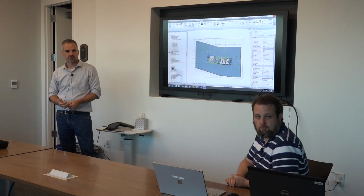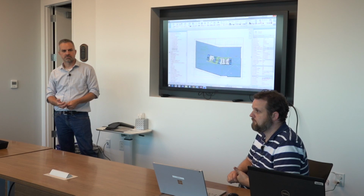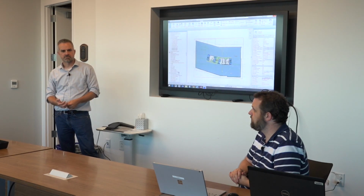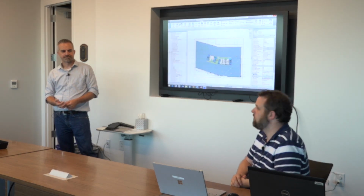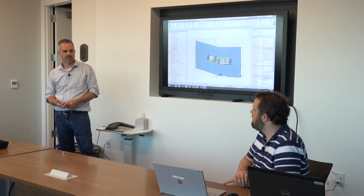When you're working with other consultants, particularly structural, what's your workflow with the data elements, like levels and grids? Do both you and the structural engineer create your own data points, grids and levels, and make sure that they're the same?